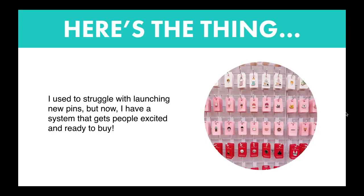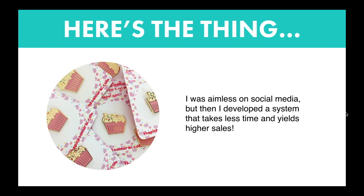So here's the thing. I used to struggle with launching new pins, but now I have a system that gets people excited and ready to buy. I was aimless on social media, but then I developed a system that takes less time and yields higher sales.